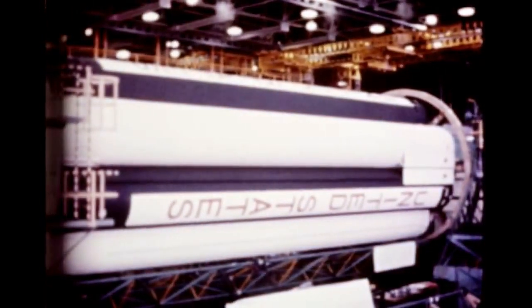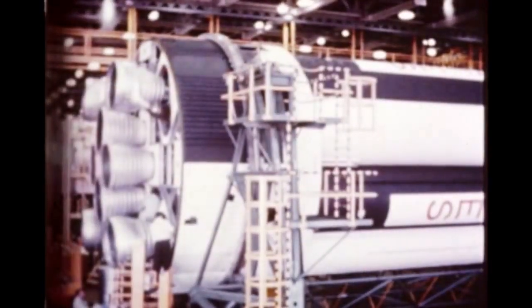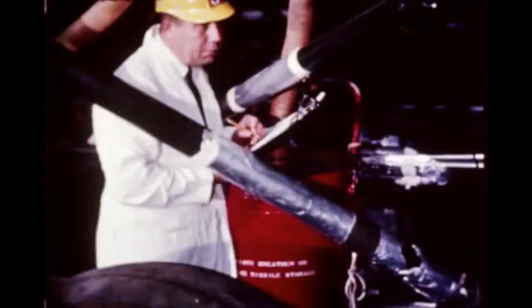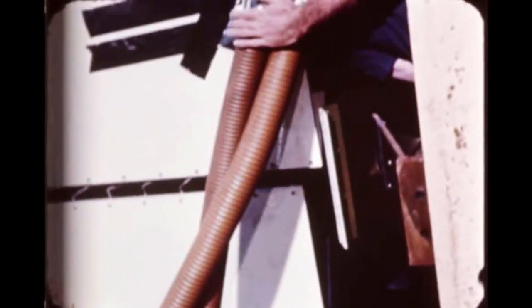At Marshall's Michoud operations, functional checkout of the S-1B dynamic stage was completed in mid-December. By December 22nd, the stage was ready for shipment from Chrysler Michoud to MSFC for use in dynamic testing of the Saturn IIB vehicle configuration.